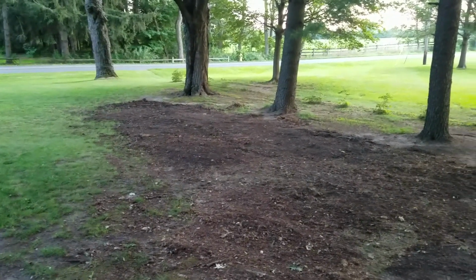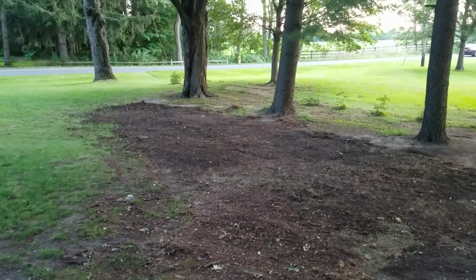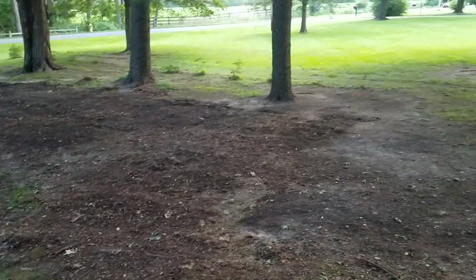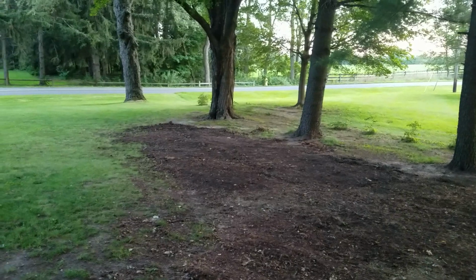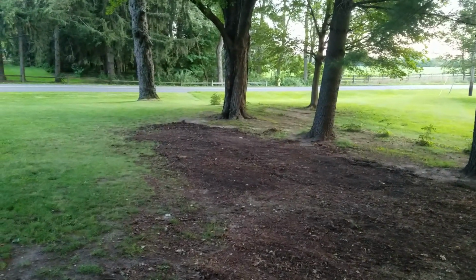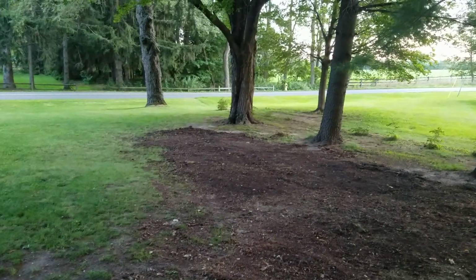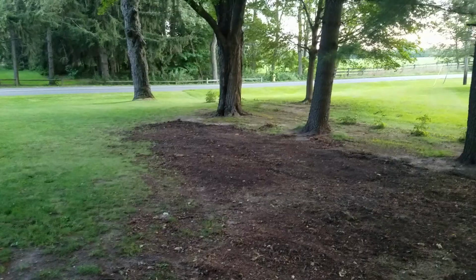I put topsoil on this twice. But this is the first time that I've actually had really good mulch to put on it. The mulch had sat out there behind the barns for a couple of years. I didn't even take any mulch off the top of the pile last year. So it's been there a couple of years, decomposed a lot more. Hopefully it's going to work.